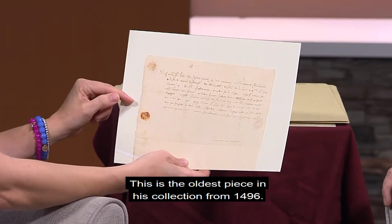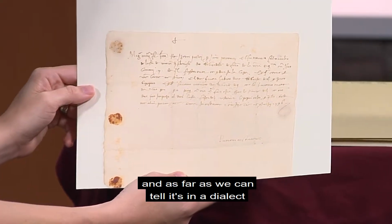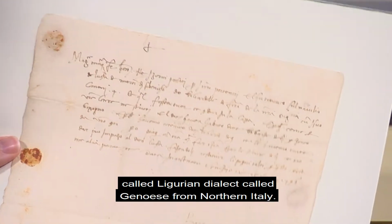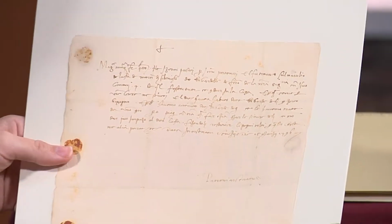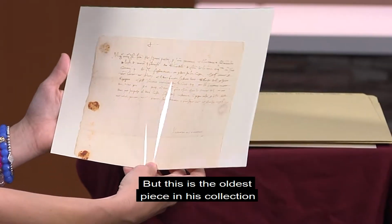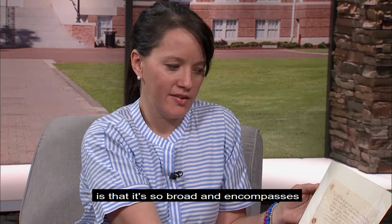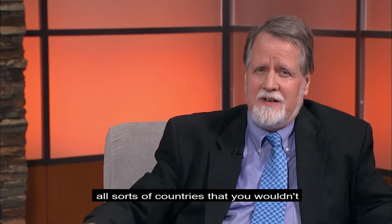This is the oldest piece in his collection from 1496, and this is a letter from the Dalmatian coast of Croatia. And as far as we can tell, it's in a Ligurian dialect called Genoese from northern Italy. So this was a letter about trade, as far as we can tell. We don't have anyone that can read this dialect, but this is the oldest piece in his collection, and also you can see the quality of the paper. That's part of the eclectic part of the collection, is that it's so broad and encompasses all sorts of countries that you wouldn't normally have a document from.